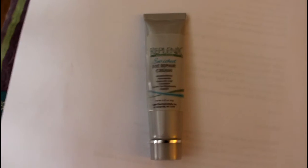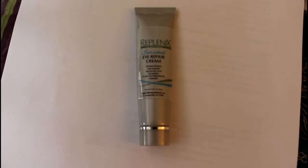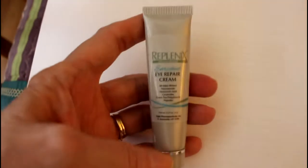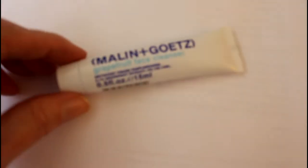So I know I've had other eye creams, like for example the CeraVe eye cream. It doesn't have retinol, but it certainly smooths out the wrinkles under your eyes quite a bit. So I would buy this, I think, maybe if it didn't cost $1 million. It's very expensive.